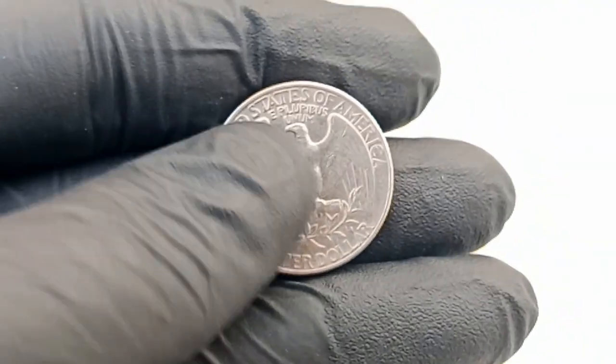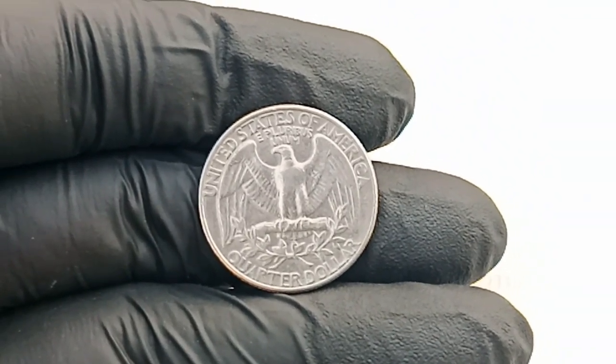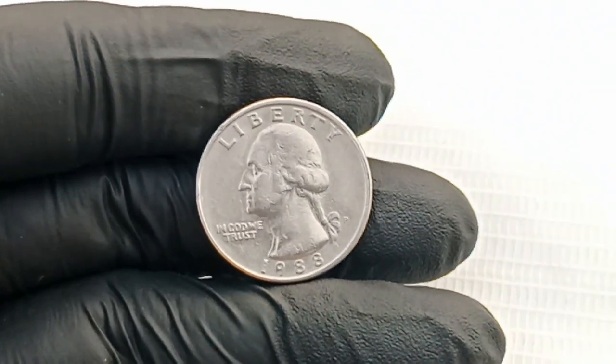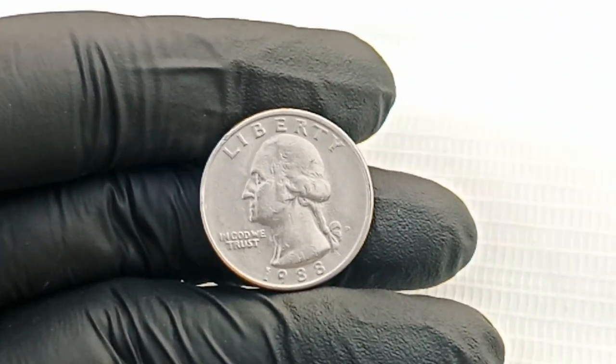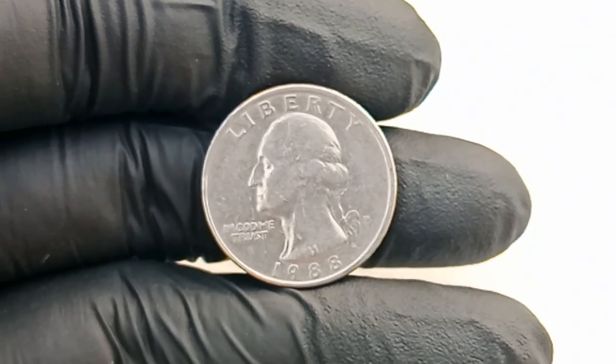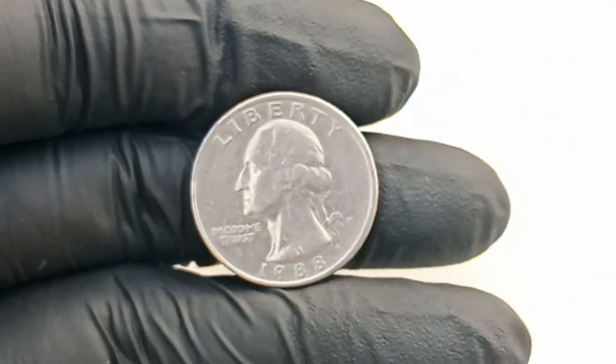or rare proof sets. However, the 1988 P quarter that has fetched headlines for its staggering $74 million valuation is not your average coin. It is a remarkable anomaly born from a series of minting errors that occurred during its production process, making it an extremely rare and highly prized numismatic treasure.